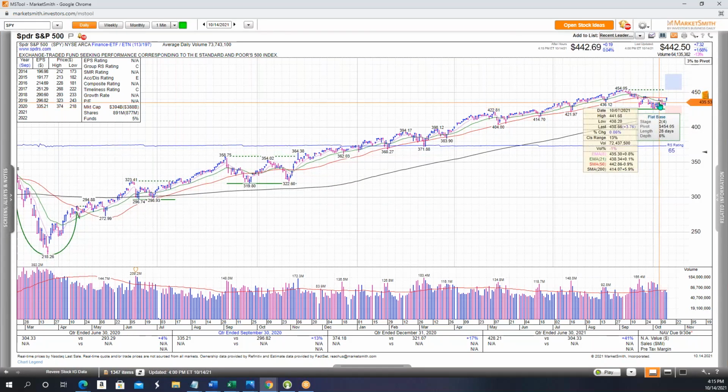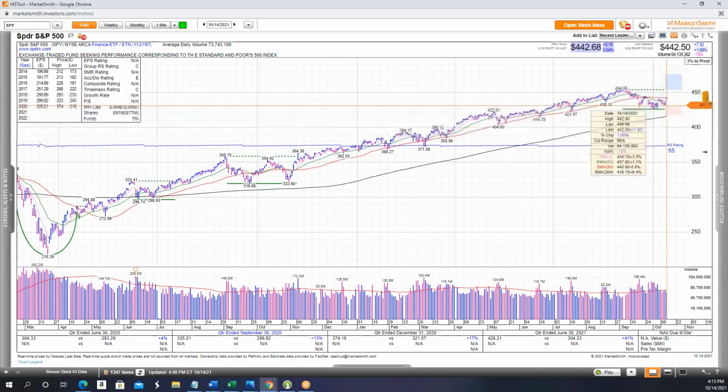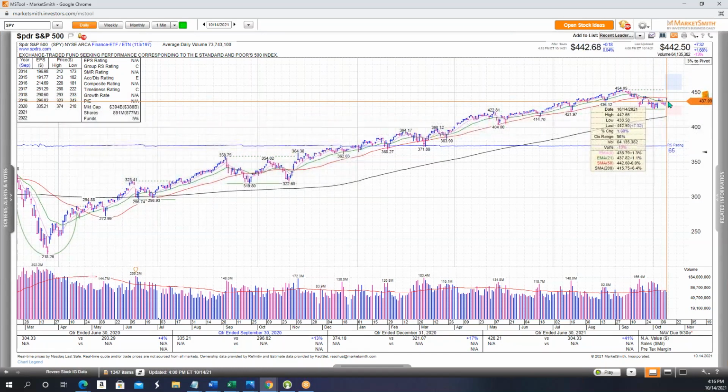We tried to do something similar here, but we got rejected at the 50 and finished at the bottom of the range. The difference here is we started here and we saw this act as support, and we finished at the top of the range. And when I say this, I mean the 21 right there, slightly below on S&P.